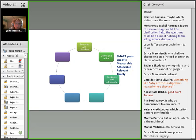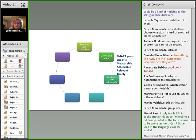Again, keep writing your questions. It's helping me. So that was designate and collaborate, making sure that group work is a strong part of project-based learning.